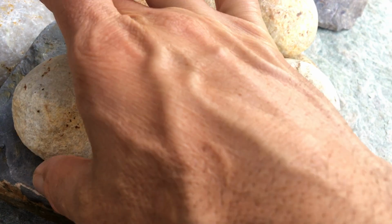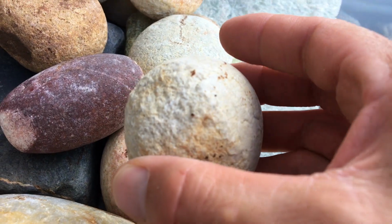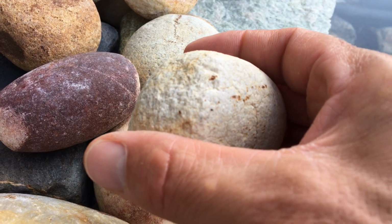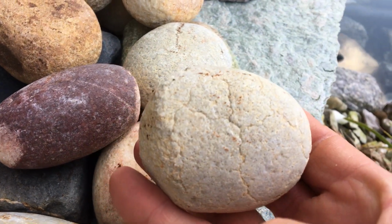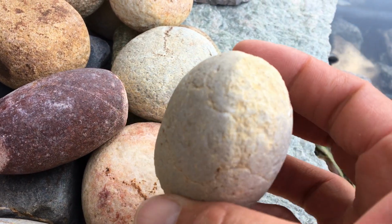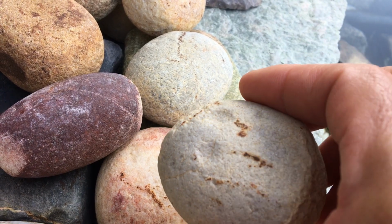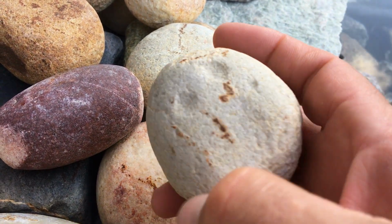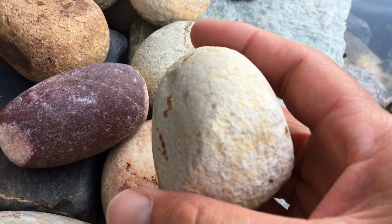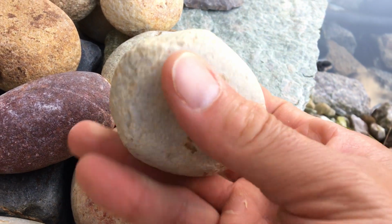Now, found this fairly recently at Crystal Beach. One awesome thing about it is that this was a full round stone. Look at that. Worked off there. Some people out there, they see faces and everything, but I'm not sure about all that stuff. Look at this, though. I am sure about that.